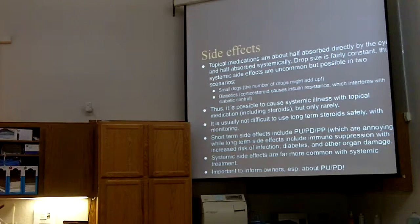For those of you who don't know, corticosteroids will interfere with insulin and make diabetes less well controlled. When do we care about that? Mostly when we do cataract surgery on diabetics, because they need the steroids. They absolutely need them in the eye after surgery. So we're balancing. We don't want to make them sick, but we want to make their eye better. Thus, it is possible to cause systemic illness with topical meds.